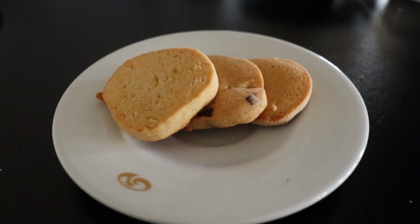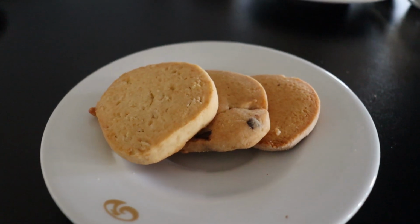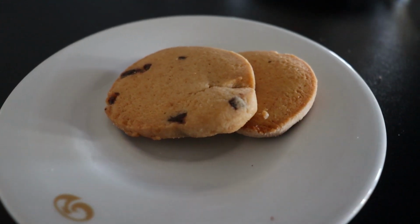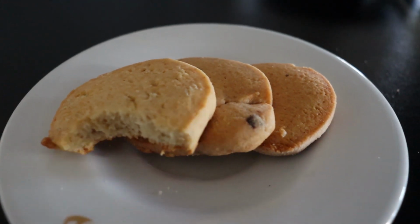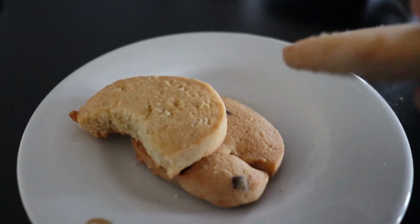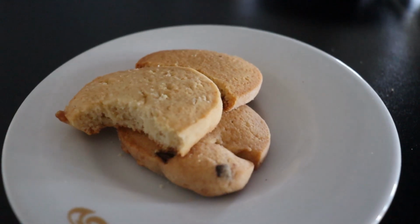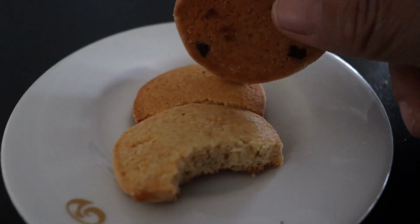I have three cookies. One is a sugar cookie, one is a chocolate chip cookie, and one is a coconut cookie. That looked like it's a sugar cookie. Very good. At this cafe, they make all theirs fresh, and that's why I wanted to shoot a video here. Coconut. Oh my God. Coconut is my favorite so far. She has a little bit more crunch to her, but she's good.